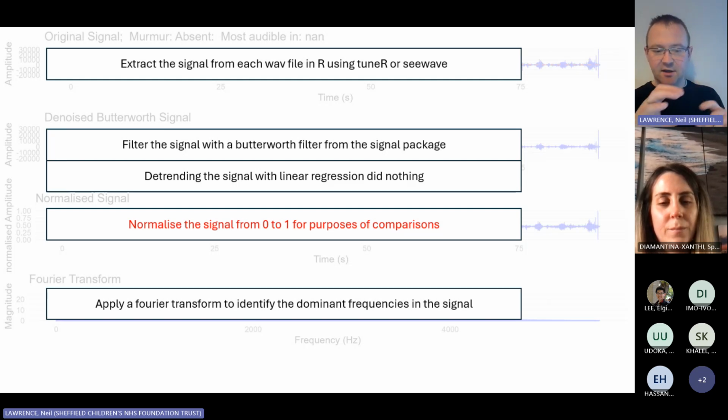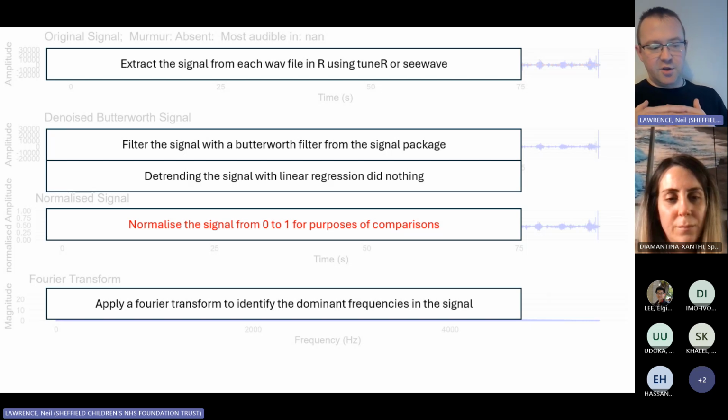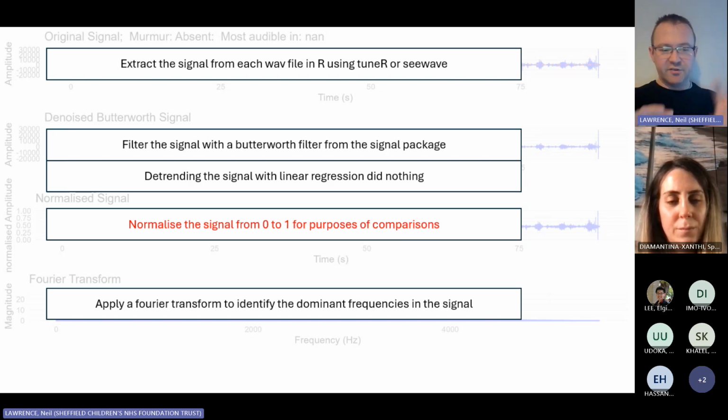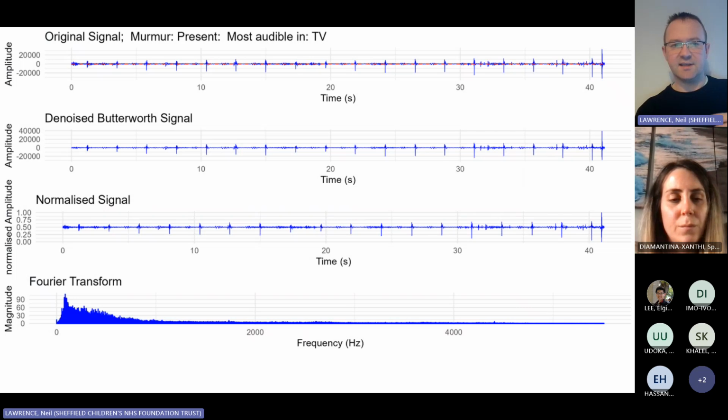So that would mean that if it's slightly louder at the beginning and quieter at the end, that it changes the signal to be more uniform throughout the whole recording. Then you can normalize it between 0 and 1, your amplitude being whatever you want it to be there in units. But the point being, 0 to 1 standardizes between patients. So you'll get some recordings that are louder, some recordings that are quieter, but then the normalization process will allow for better comparison. And then you can apply something called the Fourier transform to find out what sort of frequencies dominate the signal. And we'll see that in some of these examples.